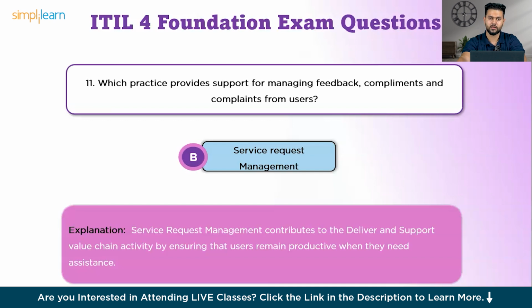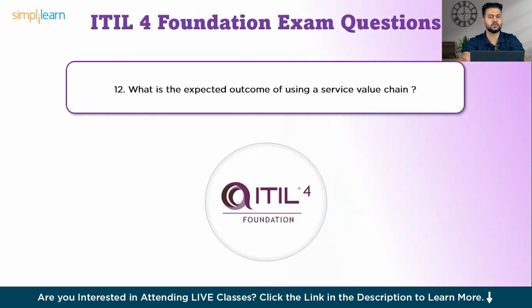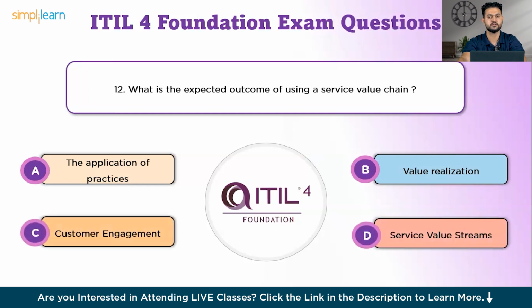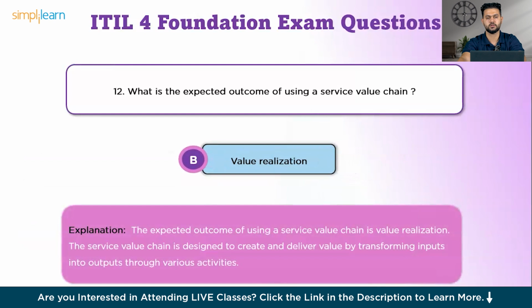All right. Coming to next question, that is question number 12. So what is the expected outcome of using a service value chain? All right. Option number A is the application of practices. Option B is value realization. Option C is customer engagement. And option D is service value streams. You can take your time. All right. So let's proceed with the answer now. So the correct option is value realization. That is option number B.